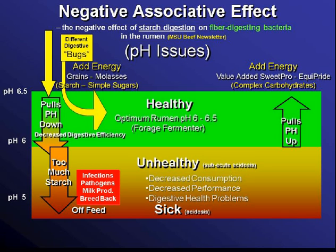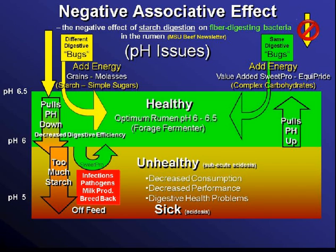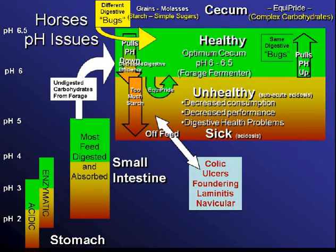Now, when we add SweetPro, we add energy through a complex carbohydrate, and SweetPro has a high pH and actually pulls up on your pH. Not only does it pull up on your pH, it's the same digestive bugs that break SweetPro down, and so there's no competition in the rumen. As a matter of fact, there's no negative associative effect, but there's actually a positive associative effect, and I'll show you a picture of that here in a moment. So that's the cattle, the rumen on a cow.